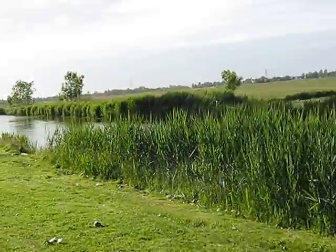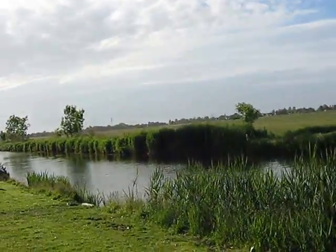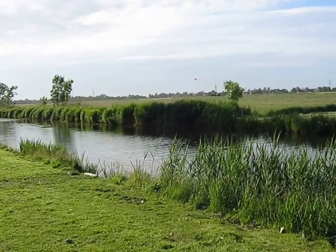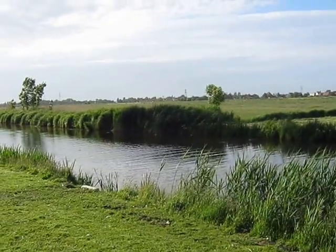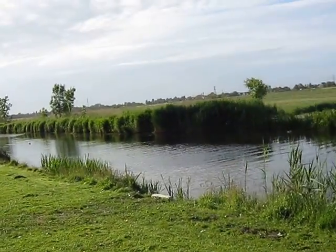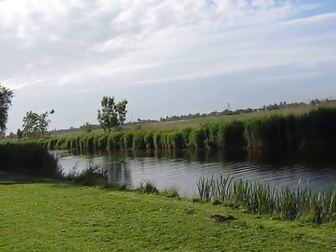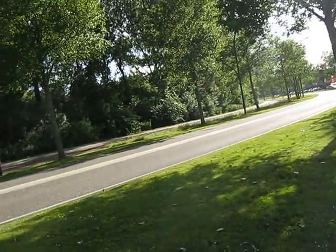One of the spots I like. I hope it's not too jerky. Yeah, I like that spot right there. I have a kayak, a blow up one, and it's real nice. You can go all over Krommenie with just a little boat. Real quiet usually. I'm going to cross the street over there, go to another place.